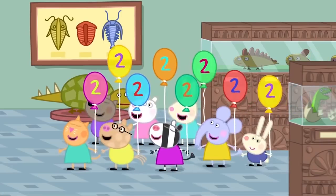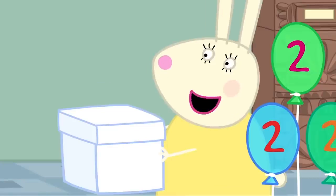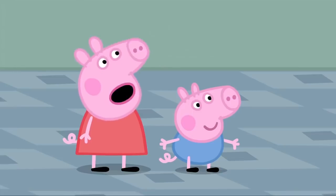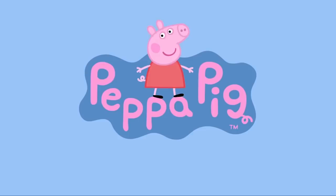All of George and Peppa's friends are here. Surprise! Mummy Rabbit has made a birthday cake for George. Can anyone guess what sort of cake it is? A dinosaur cake. It is! What an amazing guess, Peppa! Happy birthday, George! Peppa Pig.